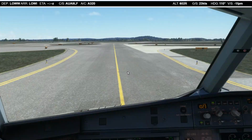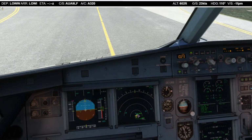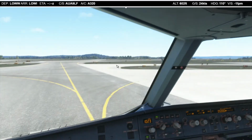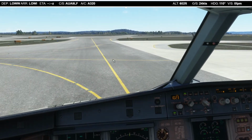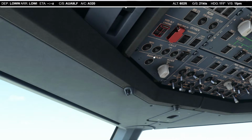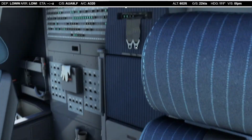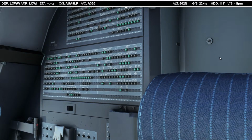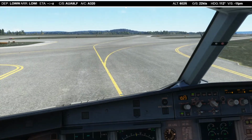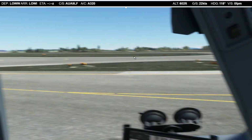We will turn now right onto taxiway Echo. We can ding the cabin. Okay, that's interesting, the ding is not working. Let's try this one. Or maybe I just... Oh, no, no, no, no, no. Can we open? No, we cannot open the cockpit door. Okay. Left side clear.